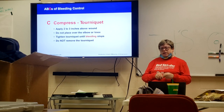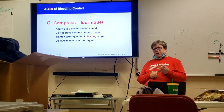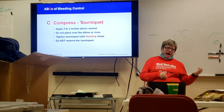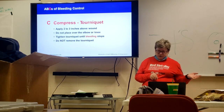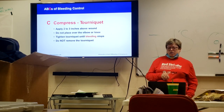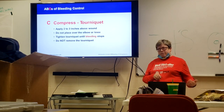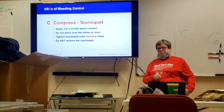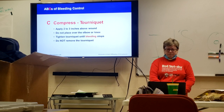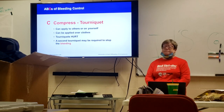There's two things with a tourniquet. This says two to three inches, which was what I originally learned. In the TCCC class, it's as high and tight. So if the injury is around your ankle, you want it up as high as possible. When you're talking about the femur, you definitely want it up higher on the upper leg, just because that artery likes to bounce around.